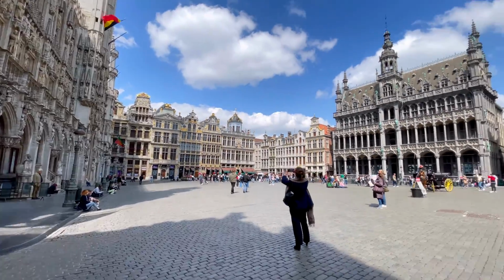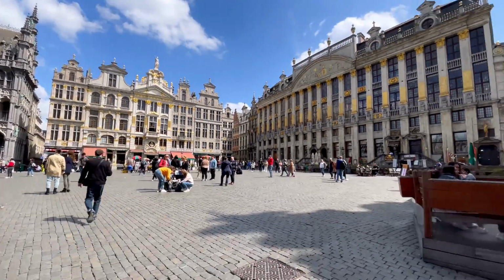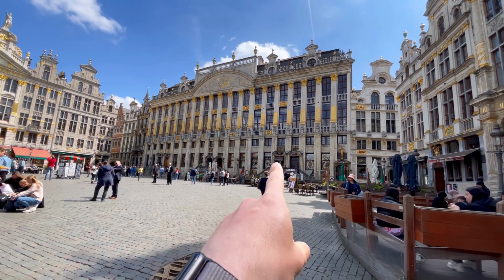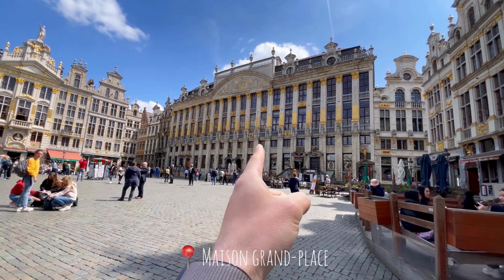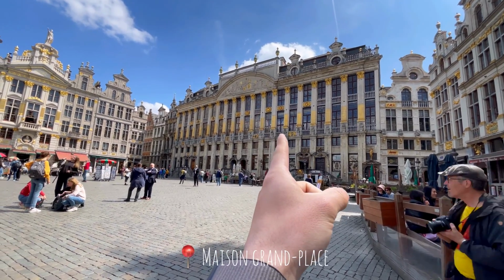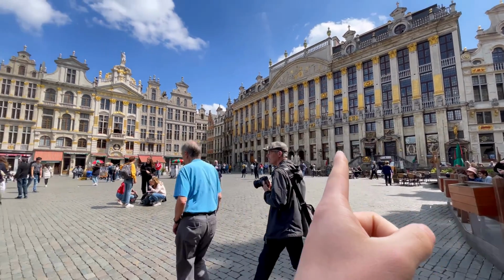Okay, can you please tell me all the buildings? This one, the first on the right. That one is Maison Grand Palace. Grand Palace. Okay.